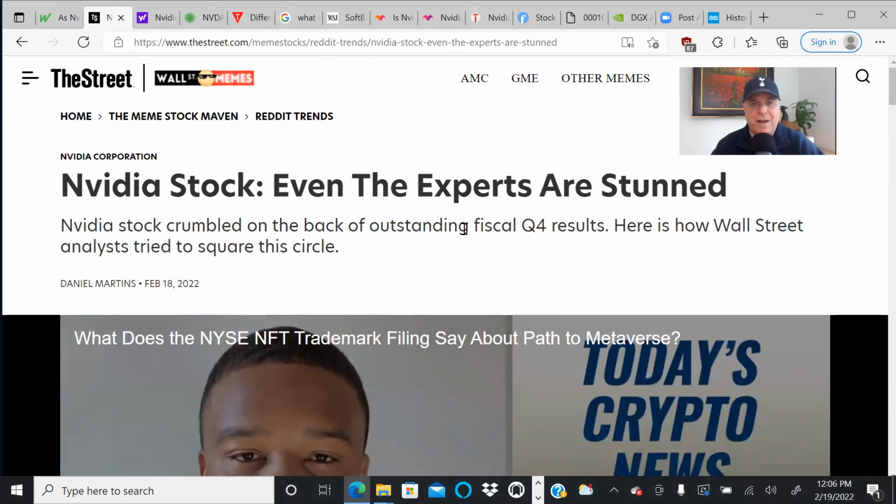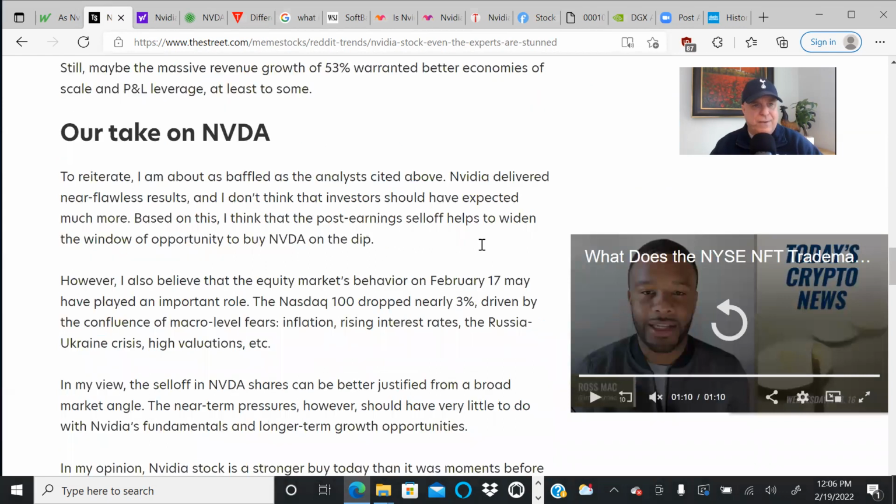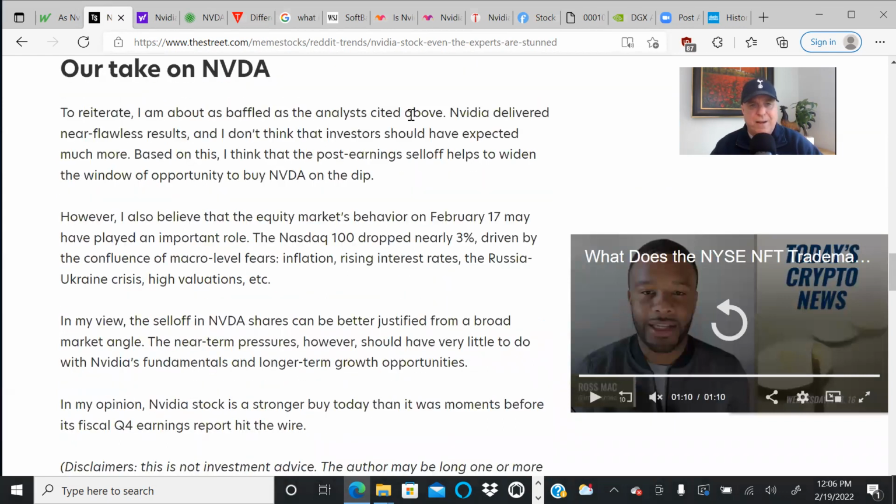Nvidia stock crumbled on the back of outstanding fiscal quarter four results. Here's how Wall Street analysts try to square that circle. And so they go on saying they can't believe it. And it said, to reiterate, I'm about as baffled as the analysts cited above. Nvidia delivered near flawless results, and I don't think that investors should have expected much more. Based on this, I think that the post-earnings sell-off helps to widen the window of opportunity to buy Nvidia on the dip. I agree. So I did crunch the numbers.